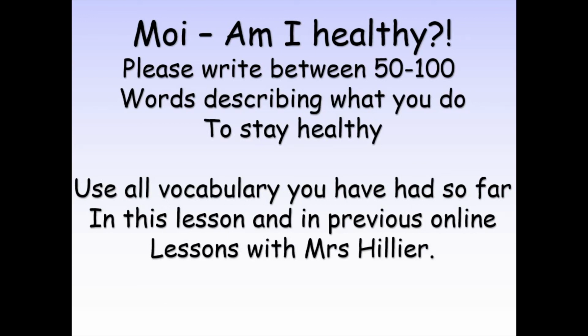Can you lie? Yes, of course. Sometimes it's easier to lie in order to build up all of the detail. But the top tip is to just use all the vocabulary that you've had so far in this lesson, in previous online lessons in Mrs. Hillier as well. There should be more than enough there to help you get 50 words, definitely.